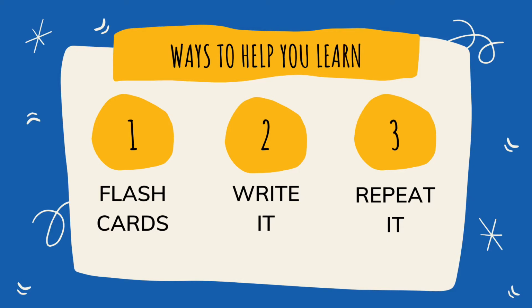Let's take a look at number 2, write it. Another way that I like to try and remember things is by writing them down. When I say writing them down, I mean you just write your parents' phone numbers down. You can do it in big numbers. That will help you to make the connection with not only your hand movements, but with your brain as well. It'll help you to remember those things. So you can grab a piece of paper, or if you have a whiteboard with some markers, you can do it on there as well. And just try to write your parents' phone numbers a couple of times and read them.